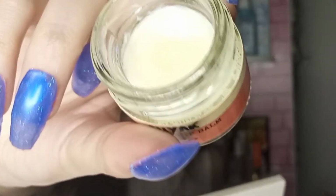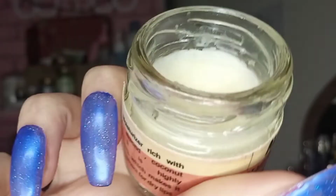If this 4 grams lasted 2 years of using constantly, daily, how much do you think this will last? Seriously. Think about it. This will last so much. I've been using this ever since I got it, which I think was January. After 5 months, that's how much there still is in the jar.